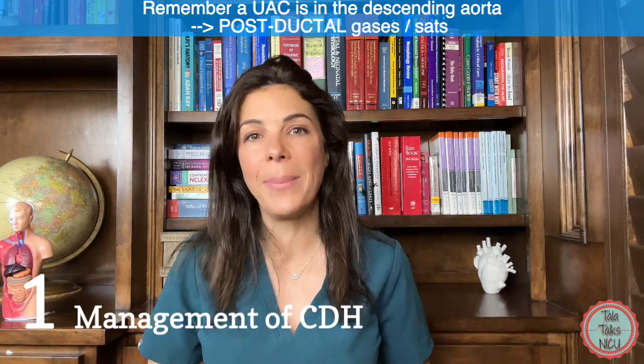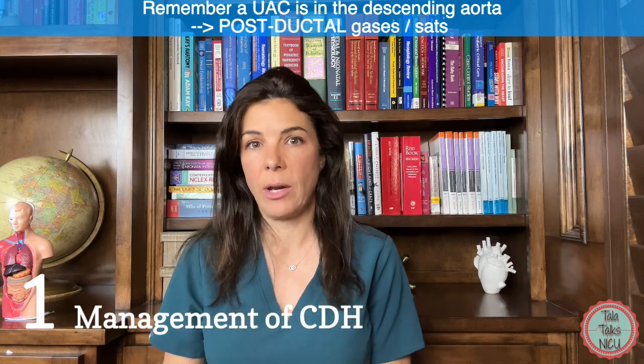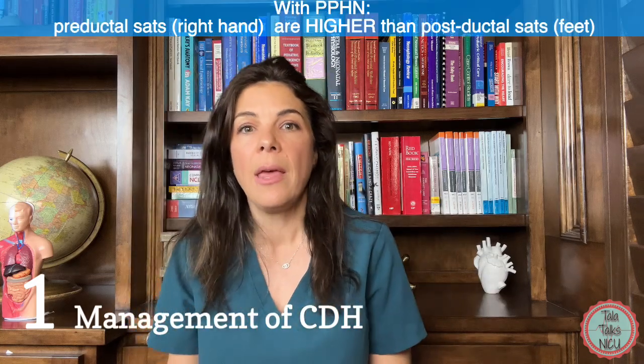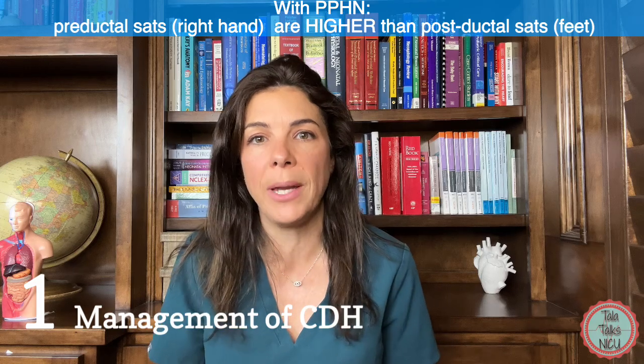So you want to put in a UAC and a UVC so that you can measure the blood pressures and check the gases and give medications in a consistent way. Just as an aside, remember that an arterial umbilical catheter is a postductal arterial catheter. So basically, you would expect that in a situation with PPHN or with just general pulmonary hypertension, that the postductal SATs and PaO2 are going to be lower.